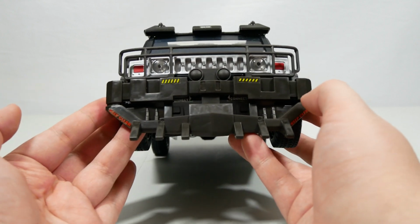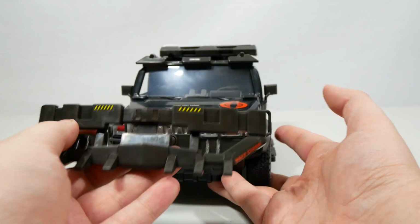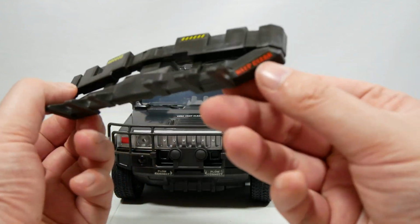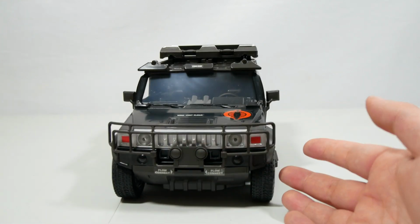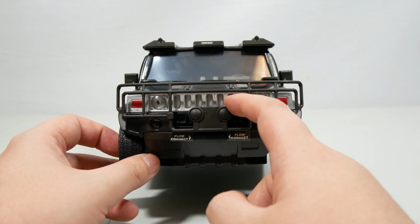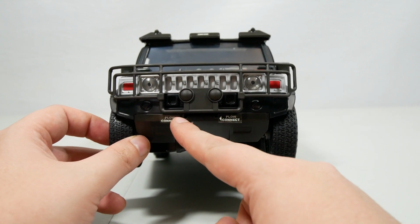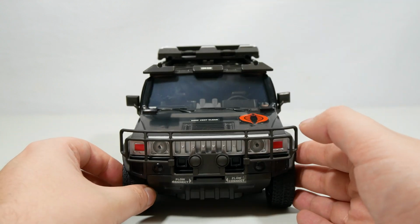So the first thing to note is the ram bar at the front just here. Really nice piece, plugs in and out very easily. It has a couple of stickers on it to give it a little bit of extra detailing. And then with that off, you get a better look at the more traditional Humvee ram bar. You have that sort of silver grille underneath, the transparent lights, the red lights, the stickers for where the plow connects, lots of really cool detail.